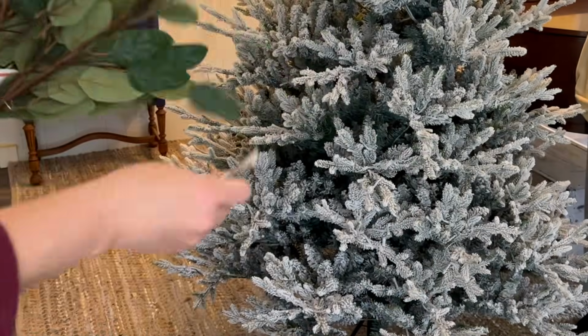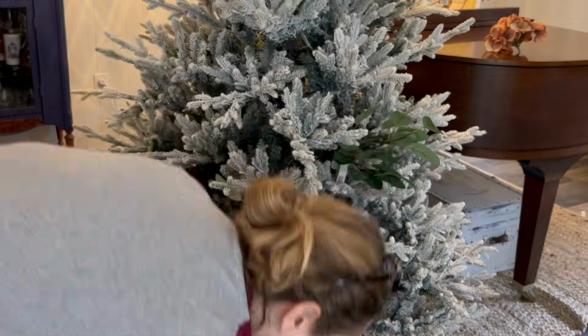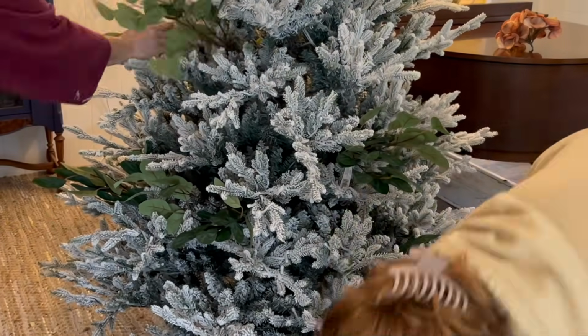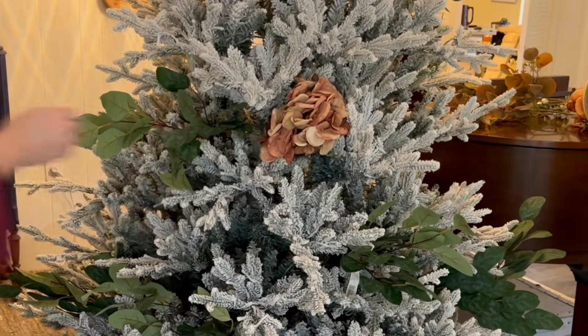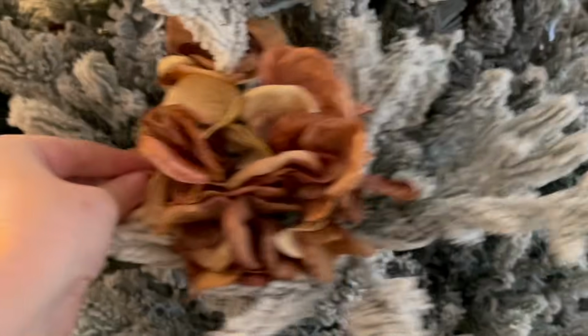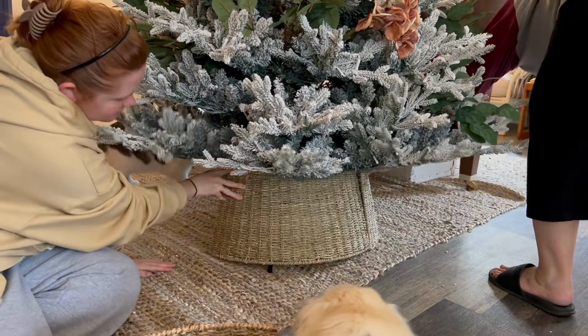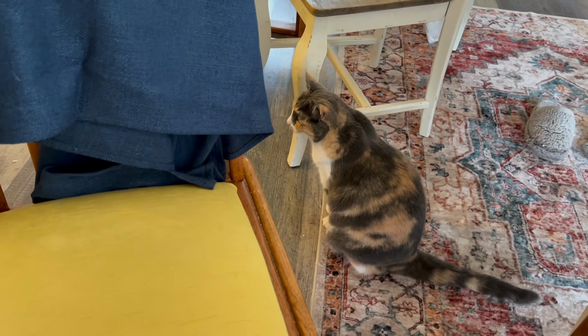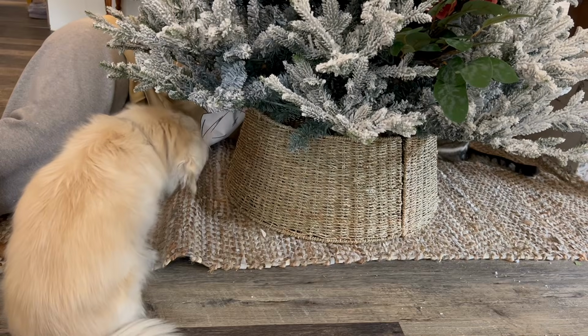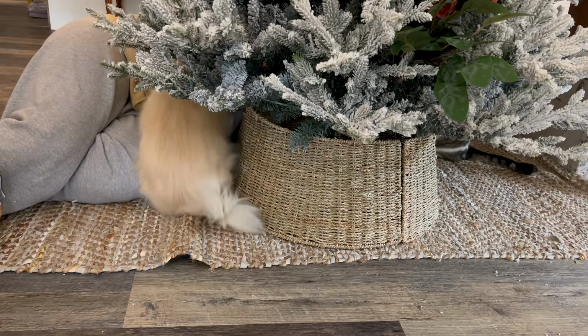Franny and I are adding in some faux eucalyptus leaves to break up the snowiness. And then we're going to add these faux dried hydrangea flowers that have those warm shades again of copper and rose. And then we're going to add a little wicker tree skirt. Well, Franny and the dogs will add the tree skirt. Pangerbon and I will supervise. Vinny is helping. Are you helping, Vinny?